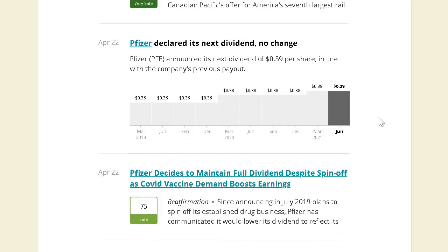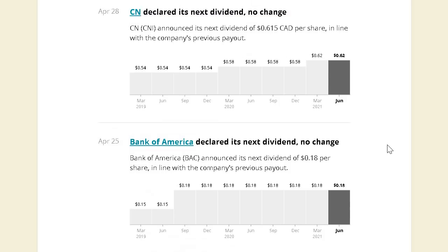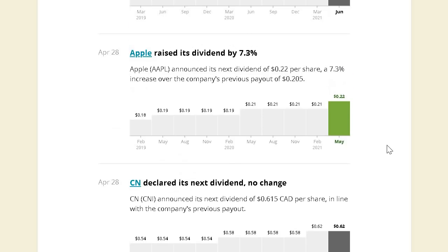Pfizer announced no change, which is a great sign because they were expected to reduce their dividend. So I'm very happy seeing this. And of course, Apple also did raise their dividend as well by 7.3% over their latest report. So a bunch of dividend increases that added to my annual passive income without me having to do any work or buy any more stocks.